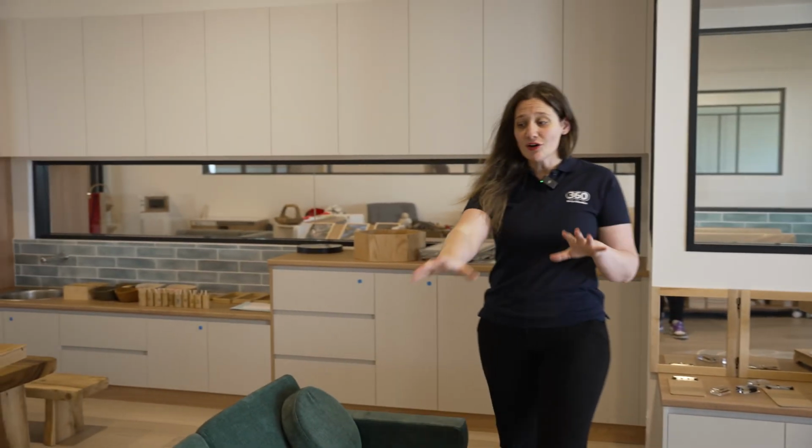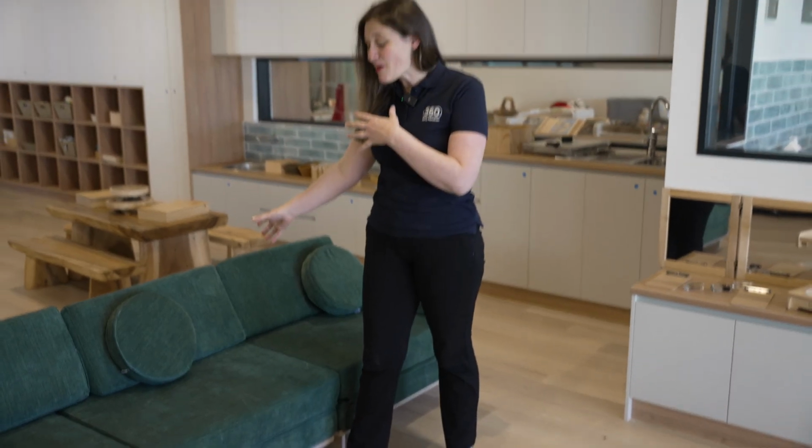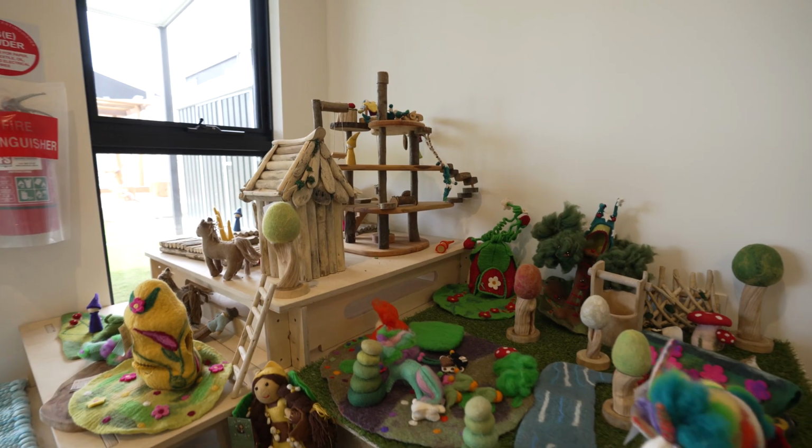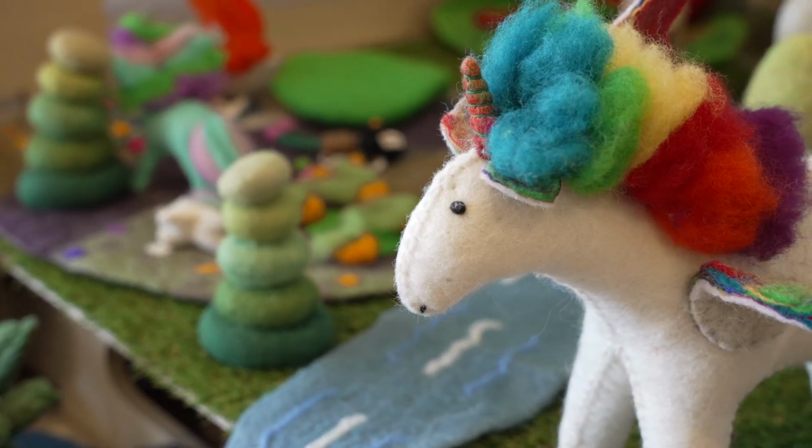We have soft furnishings that can be pulled apart. These are for children. You can dismantle them and turn them into forts. Everything in this space is designed for children to use, to learn, to play with, and to be flexible in the way that they engage with them.